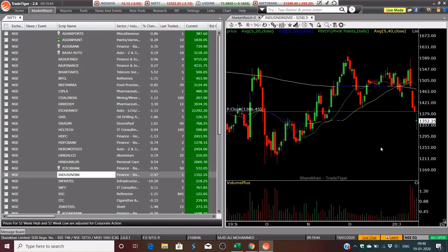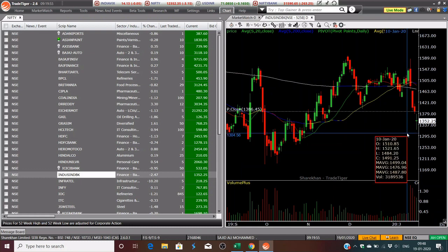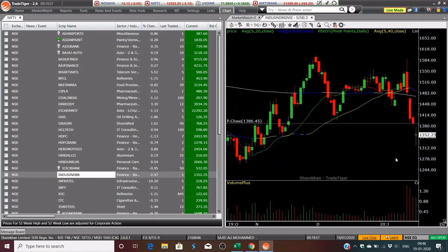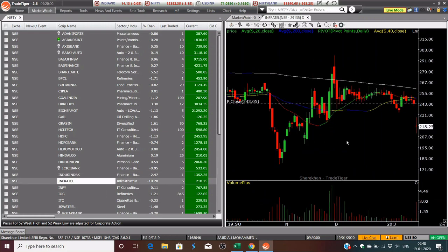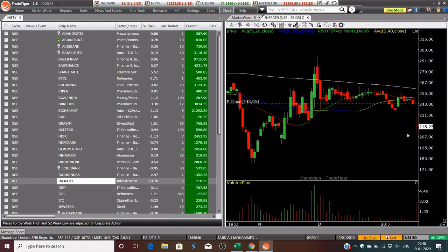IndusInd Bank is falling, so definitely a base has formed. The next candle can be a drop till this level. Infratel also opened up with a gap, but be cautious, it's in a zone, so it can remain sideways for a few days. Assume this as a big red candle, and whenever there is a major fall or a major rise, you can assume that there will be base candles which will form for one or two days.